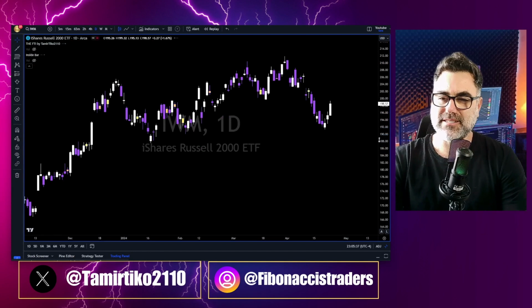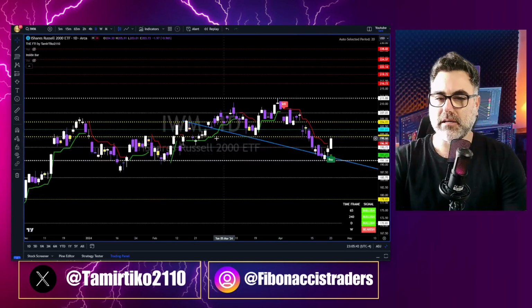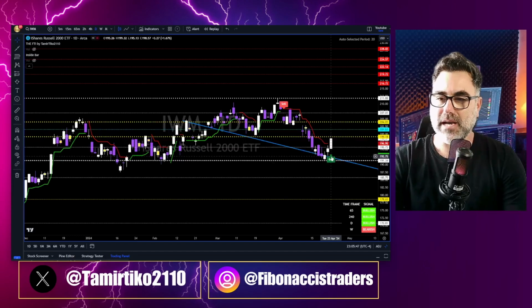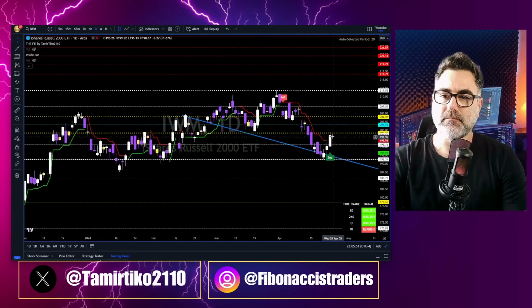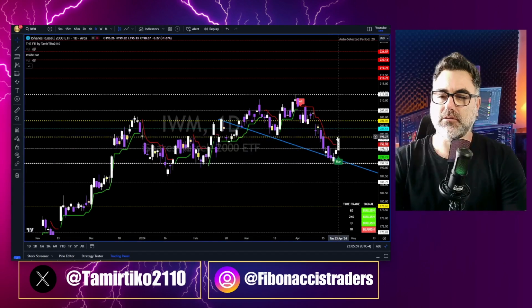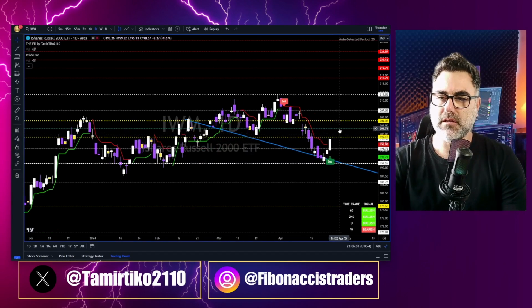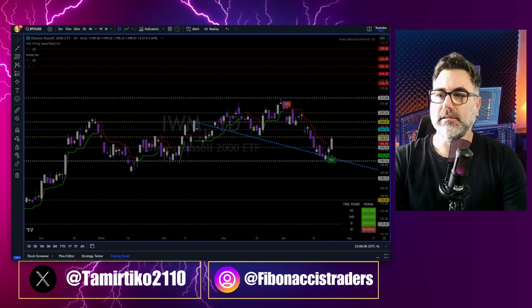IWM 1.7% to the upside. IWM bouncing off this blue trend line, but look at this, we are still below the yellow zone. We got ourselves the buy signal because we have 3 consecutive days of green on the IWM. This is why we got ourselves the daily bullish. Now let's see continuation. Inside the yellow zone, we will meet 201, 204 to the upside.